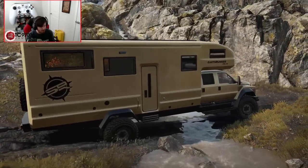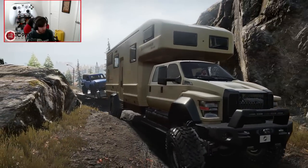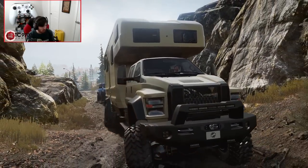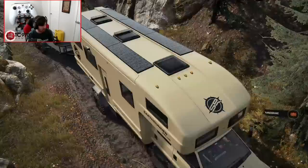It's starting to get a little bit muddy, but she's taking it like a champ, putting down the grip right where it needs to be. Man, these massive trail grapplers are really putting in work. They're doing a really good job, honestly.